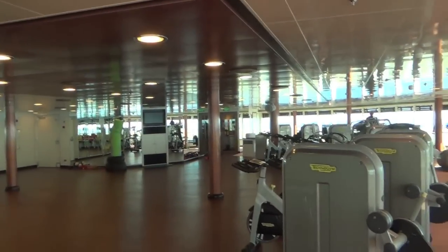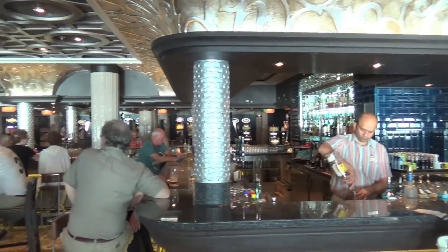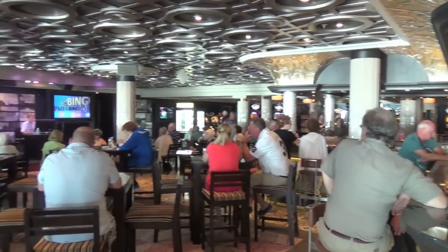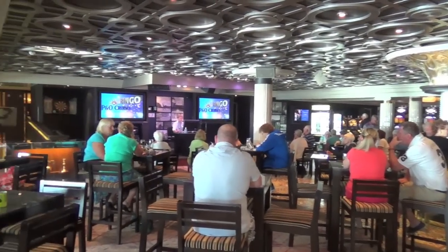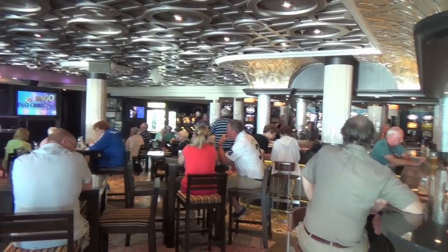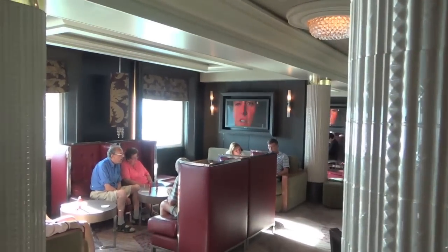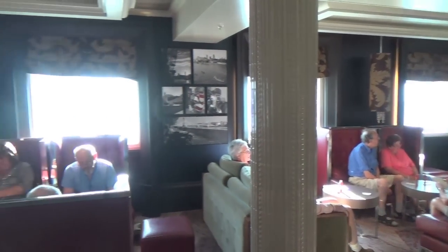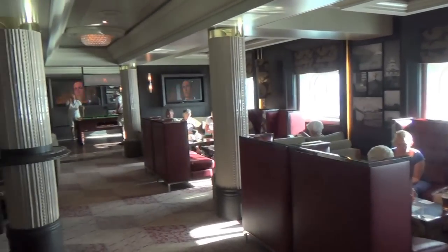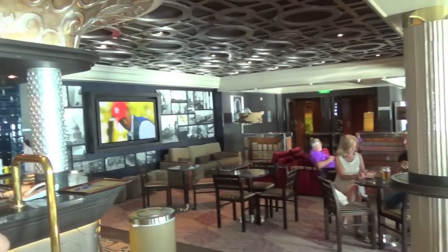This is Mrs. Brodie's, which is sort of an English style pub. They do bingo and quizzes in here, and they also show football matches, sport, that sort of thing, on the big screens. Get all your beer here, and wine or whatever you're drinking in an evening. Like I say, this is the nearest thing to an English pub.